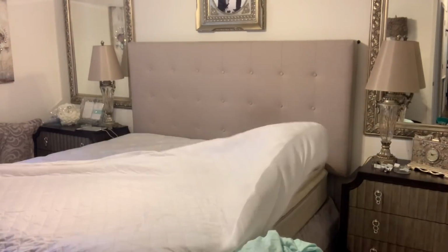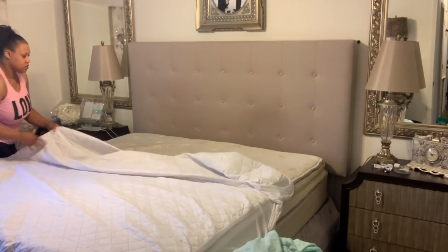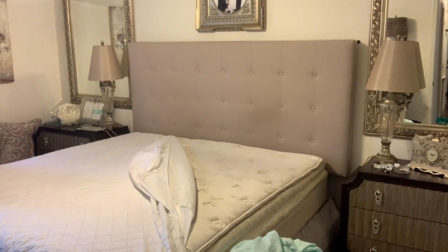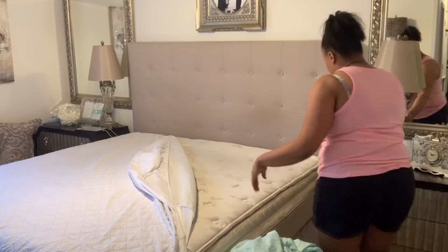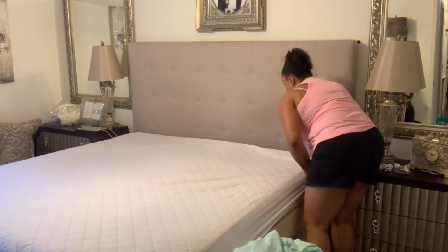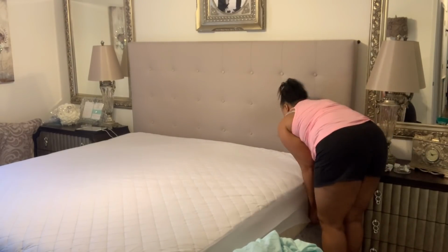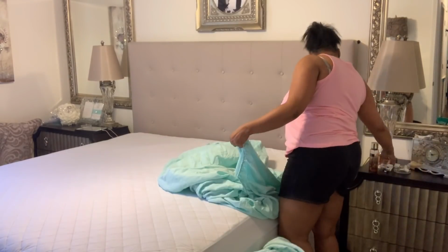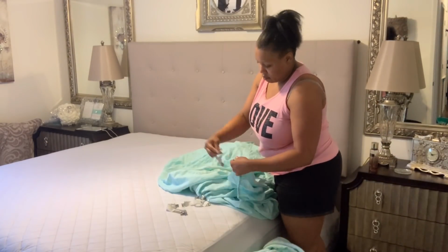Okay guys, let me tell you a little bit about this mattress cover that I'm putting on the bed. I actually picked this up from Walmart, and it is one of those that help to keep your body cool while you're sleeping. And it actually does work wonders. My love and I tend to get really hot over in the night, so it is amazing for that. It was only like $19.99, really good buy.